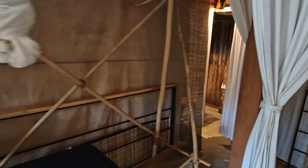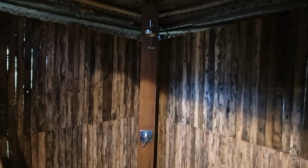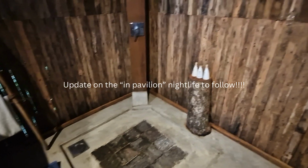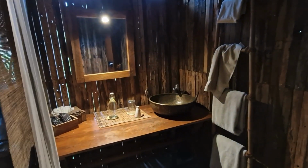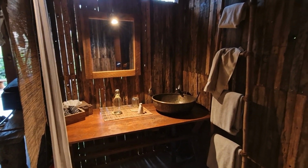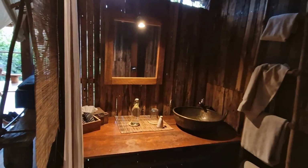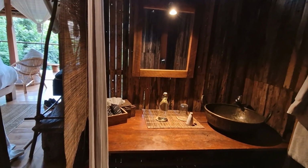And I'll show you the bathroom quickly. Oh, hanging space here. It's rustic, but it's very charming. Shower. I'm guessing we might find some frogs in the shower here, like we found at Wilpatu. Proper loo. And nice basin, towels, etc. So that's it for now. I'll report back on the other facilities. We're due at dinner in a few hours and we need to go to that pool first. I'll show you the pool later.